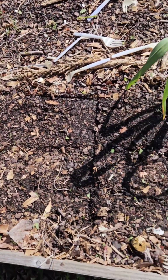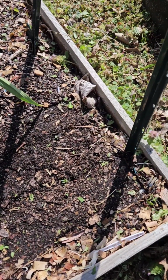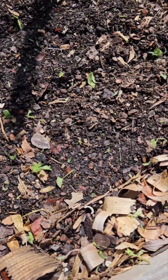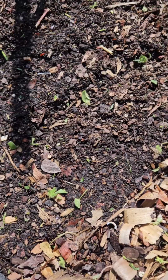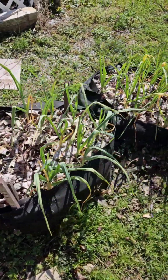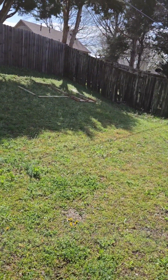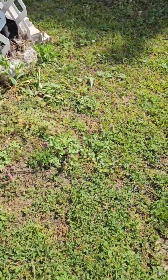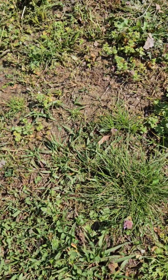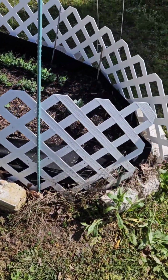Right here was where I had my carrots covered up, and I uncovered them today. There aren't any sprouts, but the ants have moved in. More garlic here. I haven't gotten the bed started up here. We've had so much rain that my yard is a puddle. I'm really happy that I used raised beds.